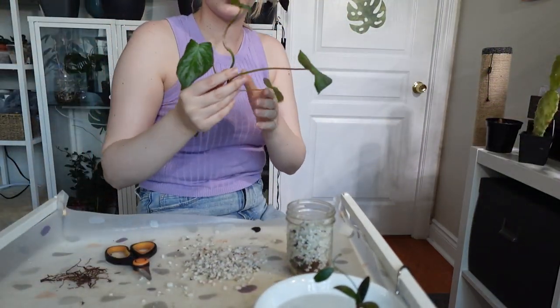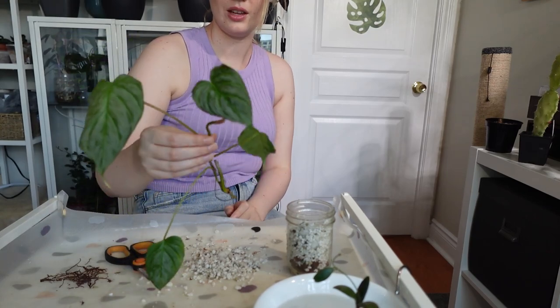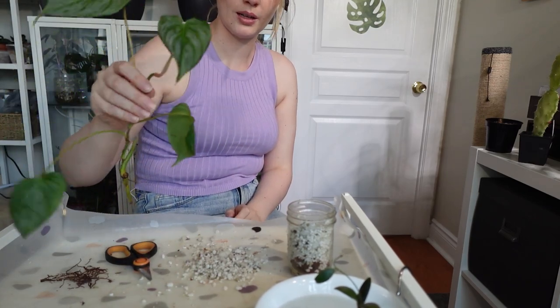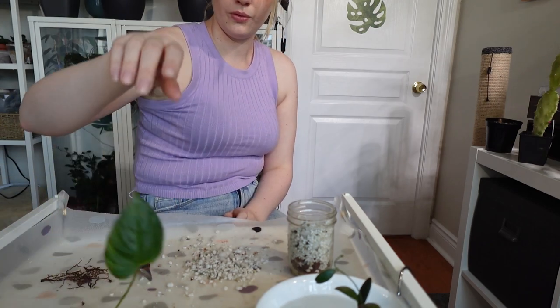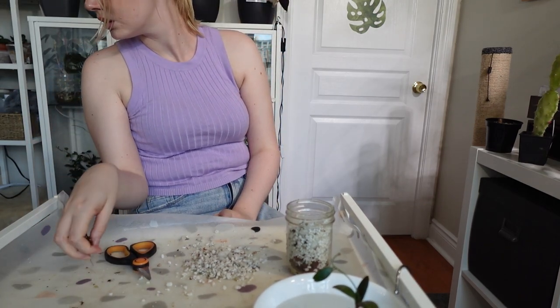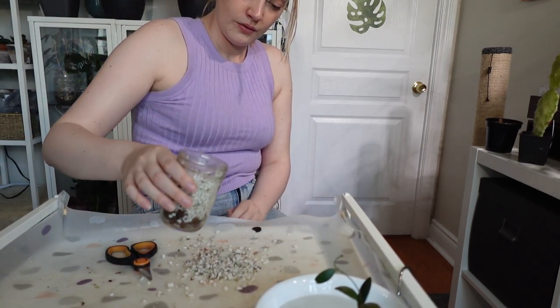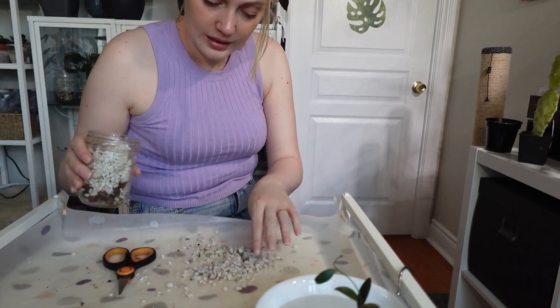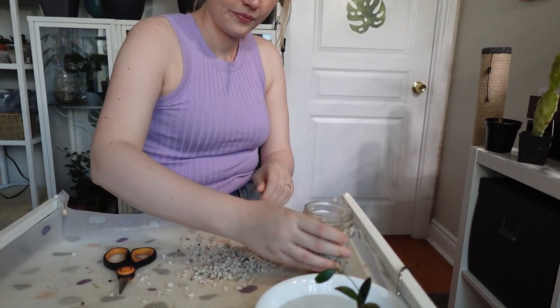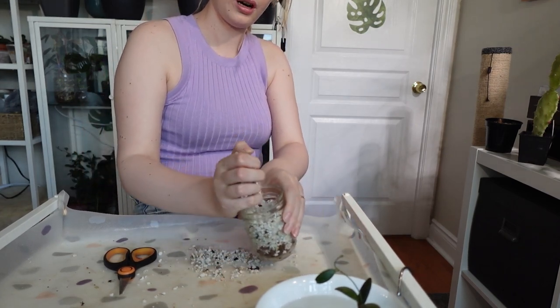I think I'm going to get this on a moss pole and see if I can activate some of those aerial roots a bit better. So from a moss pole pile, I need to bring out a garbage can when I do this too. Oh well. Okay. This also needs to be cleaned out. It has a lot of dead roots in it. No problem.